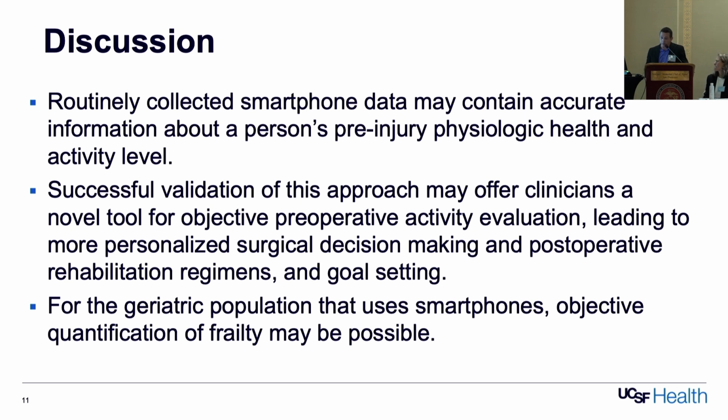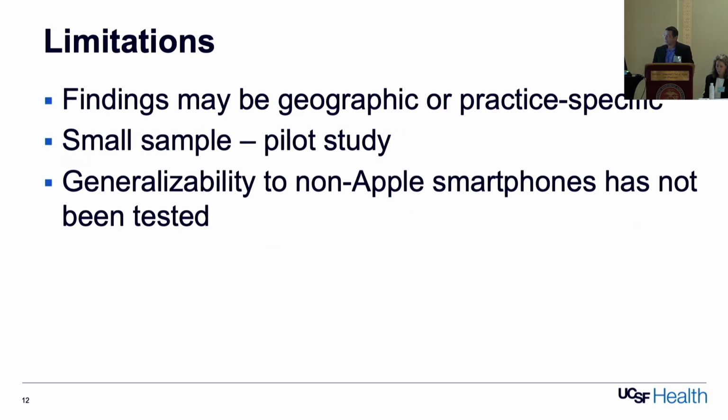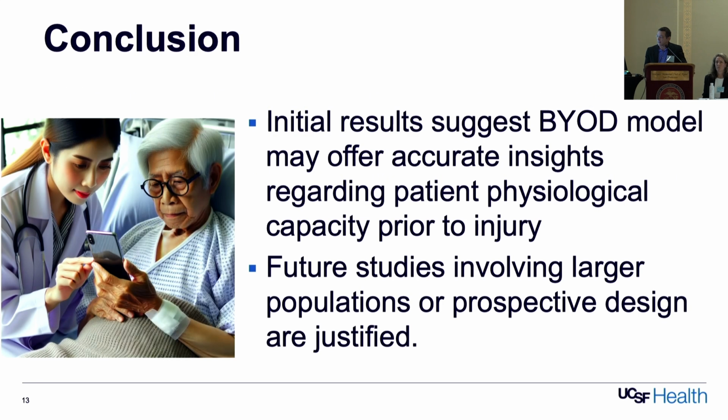For the geriatric population, which I'm more interested in, that happens to use smartphones, objective quantification of frailties may be possible, which is a big deal. Our limitations, obviously, we used only iPhones. It was only 10 patients. It's very difficult to generalize. Does the Samsung measure the same metrics, with the same accuracy? We don't know. But it does motivate us to continue to research this field.